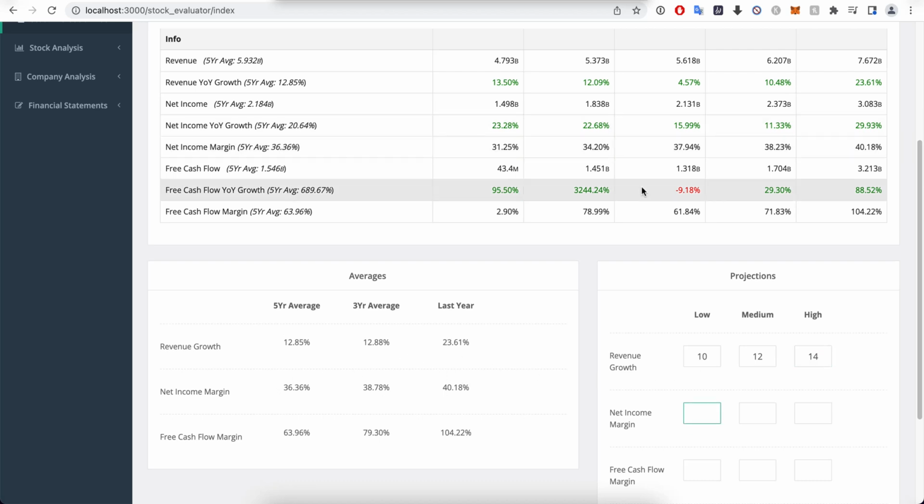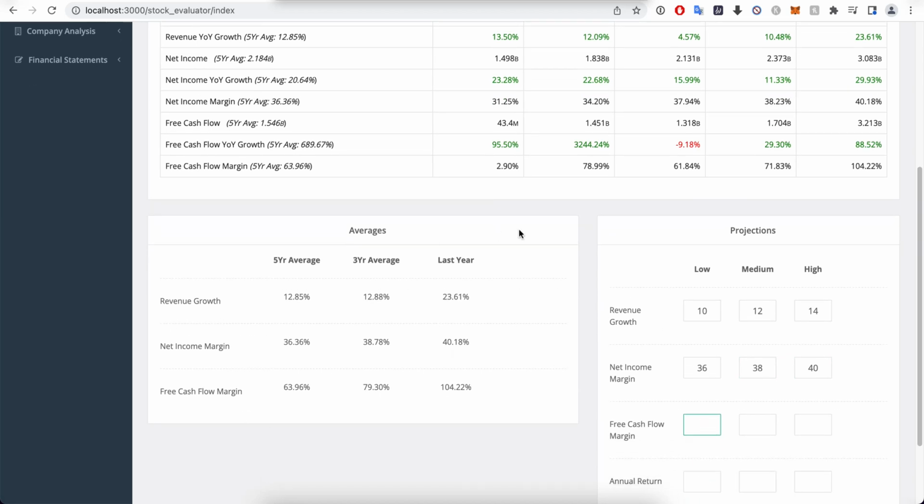It's almost always the same. Again, this is great to see. Very, very good to see. So I'm going to go 36, 38, and 40, basically what they're doing. And the free cash flow margin, again, is very similar with the exception of 1 year here and last year, which was amazing. But I'm going to go 60, 70, and 80 because we want to be kind of conservative.